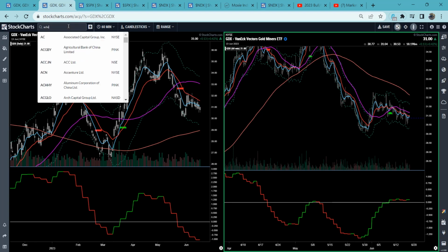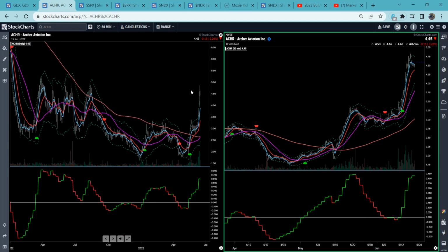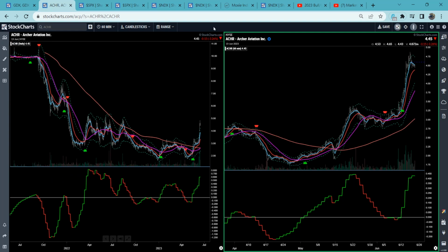If you want to see how the market is broadening out, look at ACHR. This is a fairly speculative stock. Archer Aviation, I think it's electric airplanes or alternative fuel airplanes. Talk about speculative. You can see they've had some bear market pops, but look at what's happening now. This looks like a real nice, legitimate move.